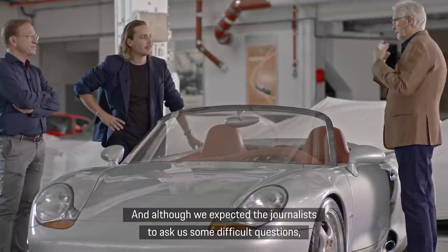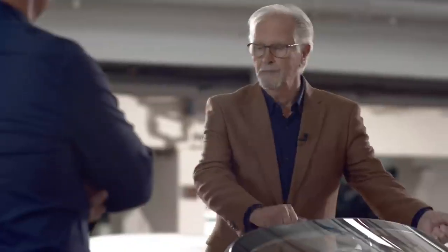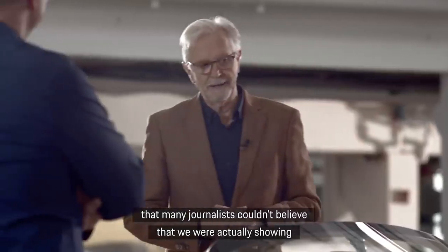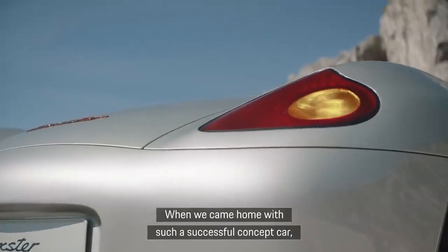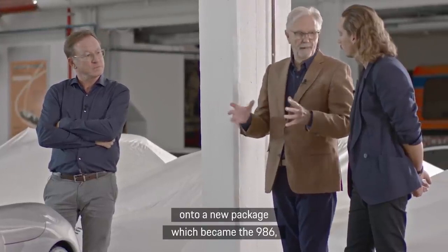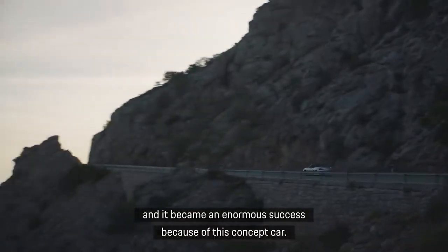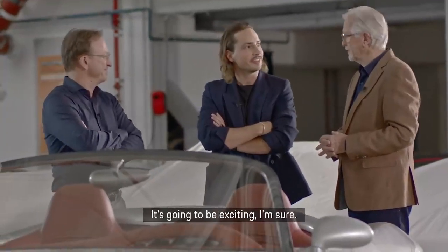And although we expected the journalists to ask us some difficult questions, before anybody could actually ask a question, we took the wraps off, and here was a car which nobody had expected. It came as such a surprise that many journalists couldn't believe that we were actually showing such a beautiful and innovative new sports car. When we came home with such a successful concept car, there was just one thing we had to do, and that was to put this design theme, as we call it, onto a new package, which became the 986. And it became an enormous success because of this concept car. So these were 25 years of action in Boxster. I'm really looking forward to the next 25 years. It's going to be exciting, I'm sure.